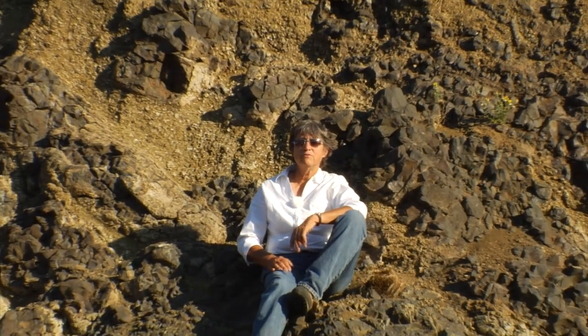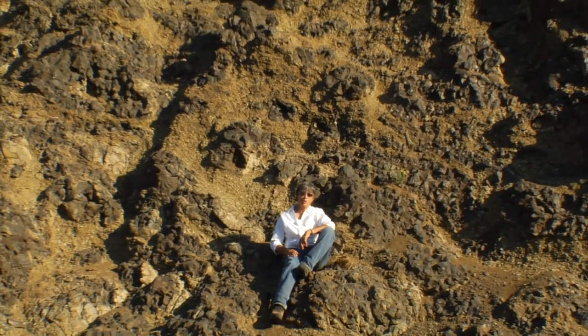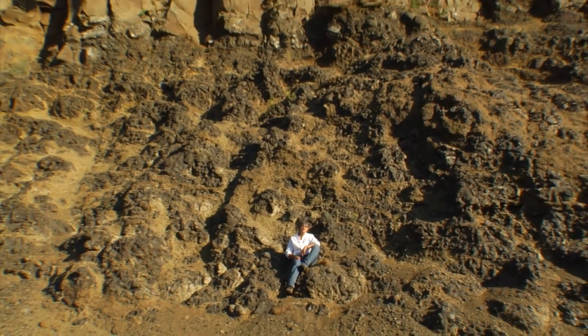The Columbia River basalts, in all of their forms and all of the flows, are one of the true treasures of the Columbia River Gorge. And they're a treasure that scientists and research are teaching us more about every day.